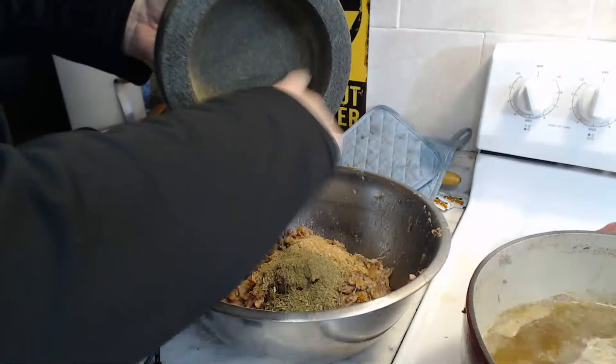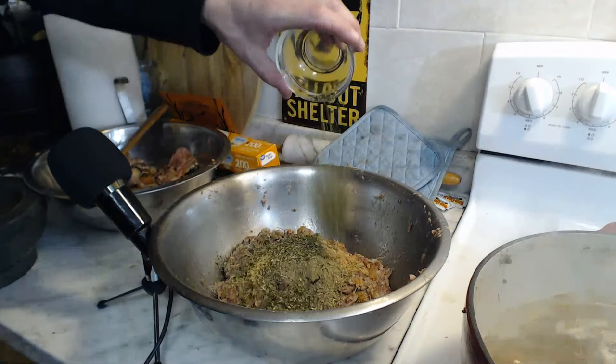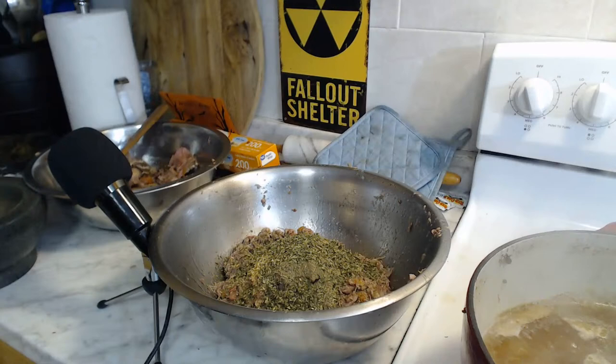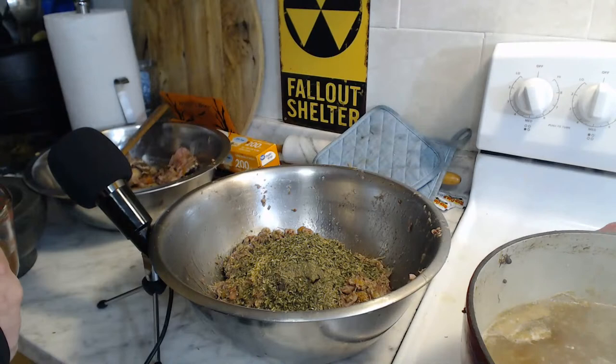And now for the third set of spices, which is the liquids. Oh yeah, on top of all that, we've even got about a quarter cup of parsley too, because you can never have too much parsley, it seems like. But now from here, we go to the liquids. Several tablespoons of lemon juice, apple cider vinegar, red wine vinegar. I think that's all the liquid I'm using here at this moment.